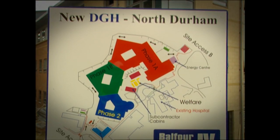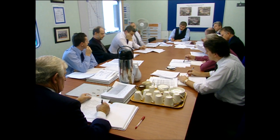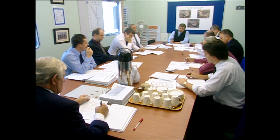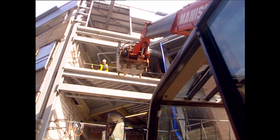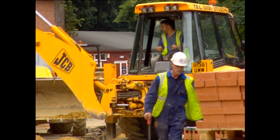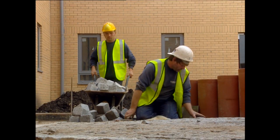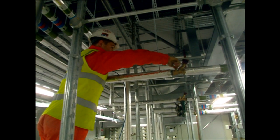The management skills of two companies have been harnessed for this complex development. The Balfour Heyden Joint Venture is a partnership between Balfour Beatty and Heyden Young. Both companies are providing the engineering and management skills for the construction of the building and finishes, with Balfour Beatty concentrating on the traditional building elements and Heyden Young supplying the M&D service expertise.